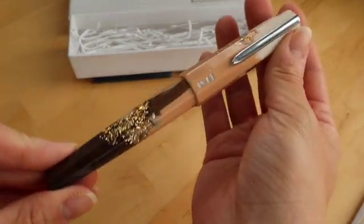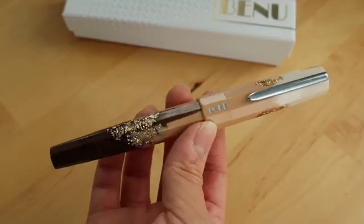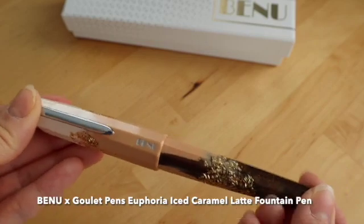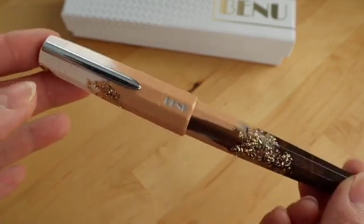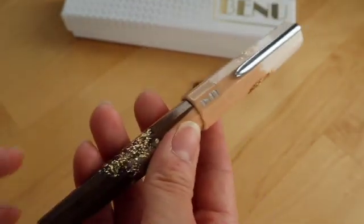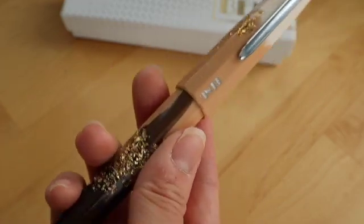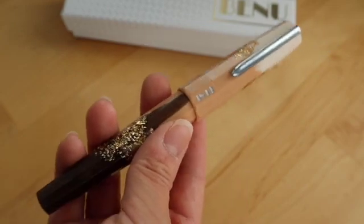Here's the pen. It's so beautiful. So here it is. This is the BENU Euphoria Iced Caramel Latte, which is a collaboration between BENU and the Goulet Pens company. This is one of 3 pens that was part of the Goulet Pens exclusive special edition refreshments collection, which were all BENU fountain pens that were designed after drinks.